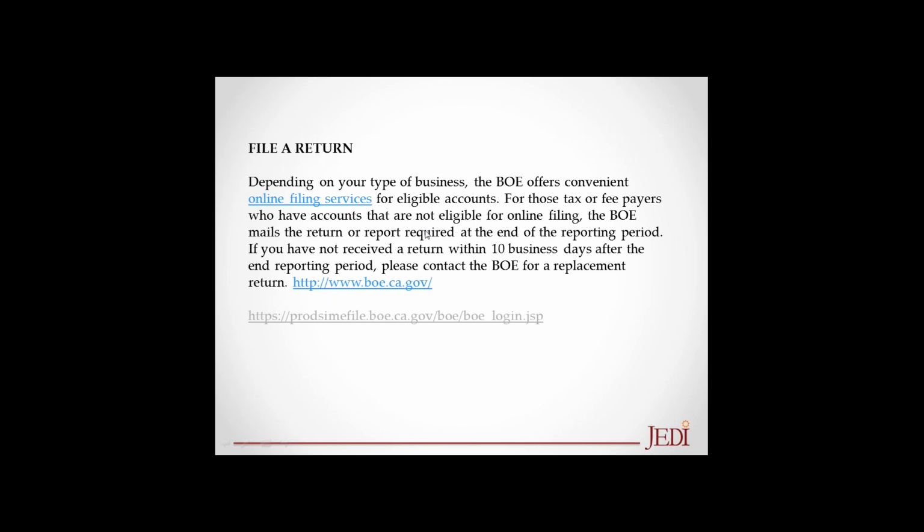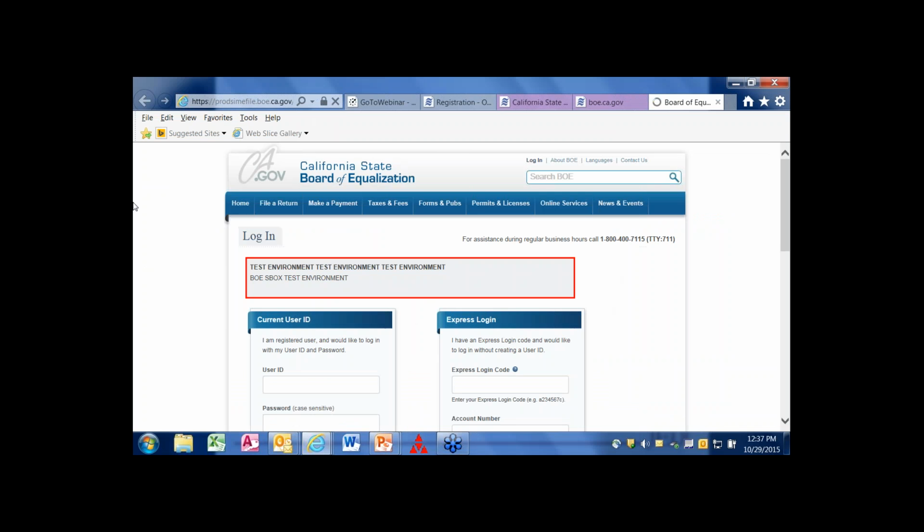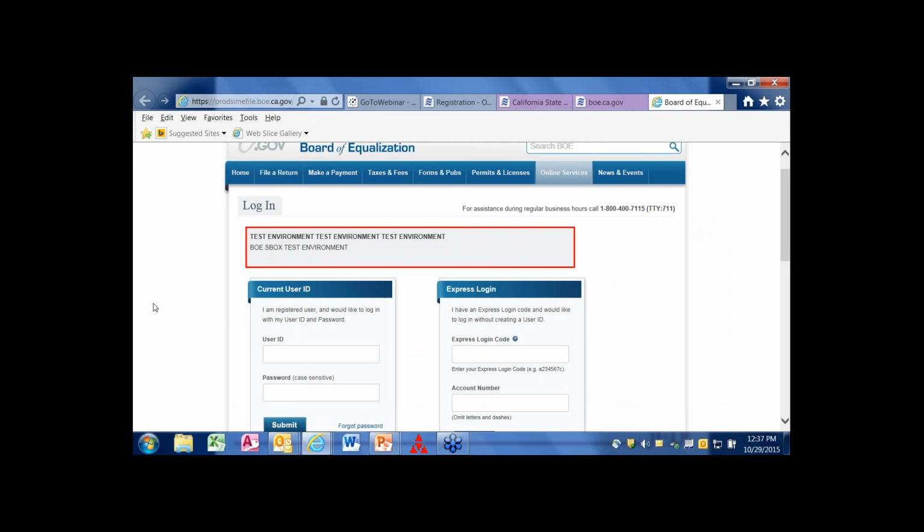Okay, quickly, we want to go online and talk about online filing. So you've got your seller's permit, you're out there selling, you're having a great time and making some money, and so now you need to file. I'm going to have Wes help us through this process of filing. He'll be online. You go right onto the website, and you punch in the ID number.